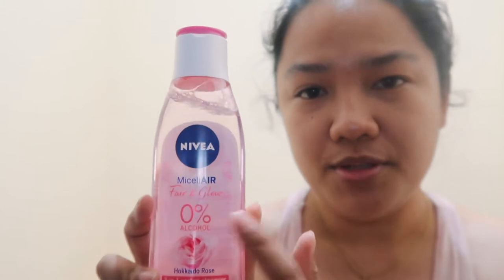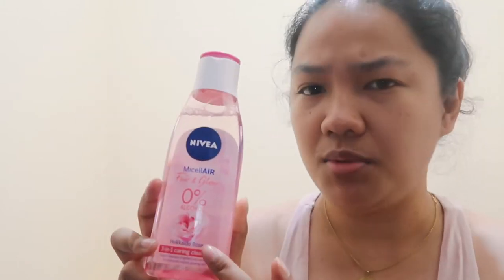So first, I wash my face, and then I use this micellar water. For now I'm using this, but I usually use the Garnier one. I'm not sure, but this is what I'm using right now.